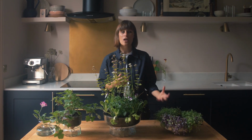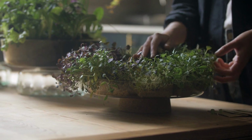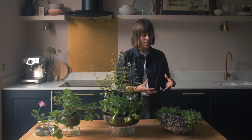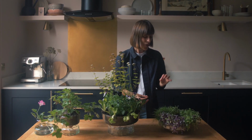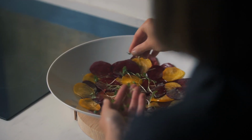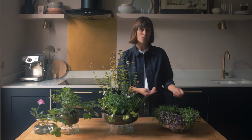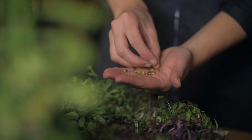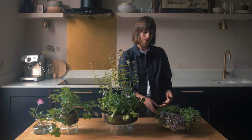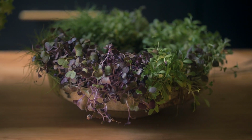Seasonality again comes through in our third house plant with benefits, and this is a microgreens bowl. And microgreens are more amazing for what they represent as much as what they can add to your plate, although undeniably they make an incredible garnish. What's so beautiful about microgreens is that you can grow them from seed in about a week. And that's what we've got here. We've got some growing and we've got some that are ready to harvest. We've got everything from mustard and coriander to some rocket.